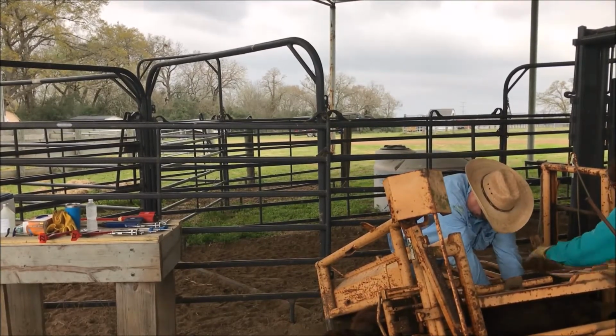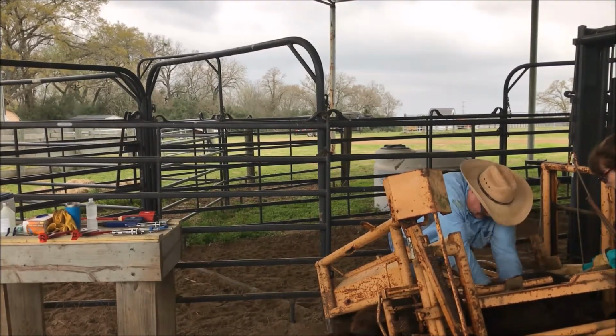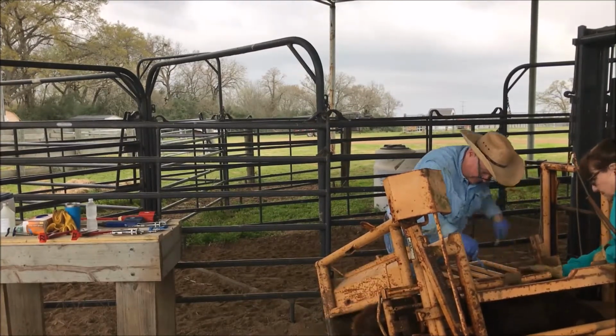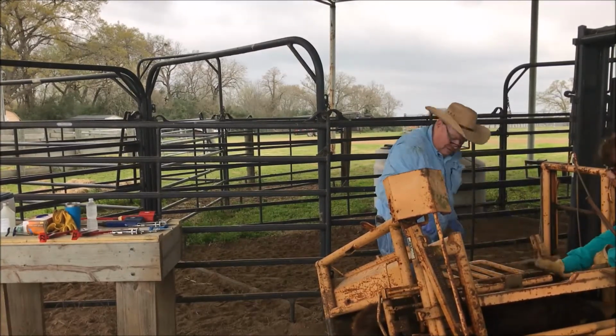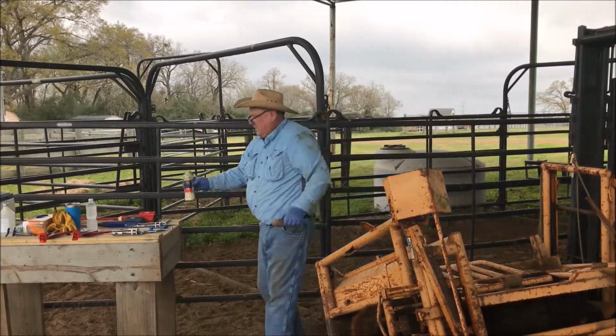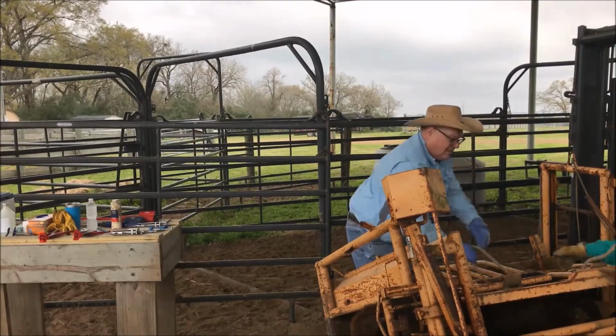So last week we sold 105 calves. We sold 10 up at Buffalo and we sold the rest in at Bryan. And they all sold real well. So really pleased with that. And it's nice to have all of last year's cattle now cleaned up. All of last year's calves now been sold. So getting this year's calves worked.